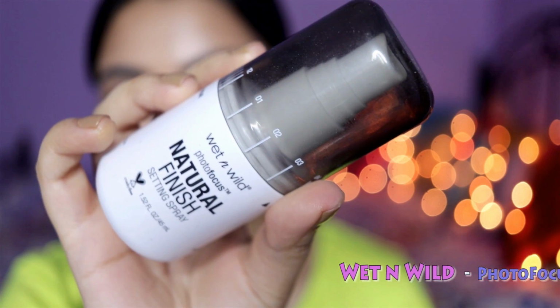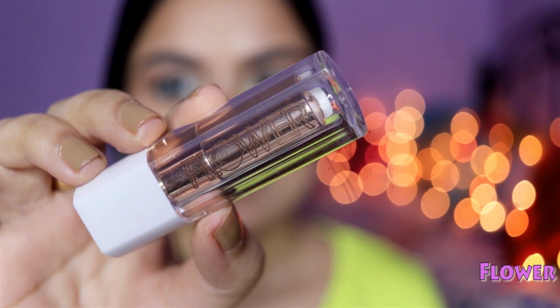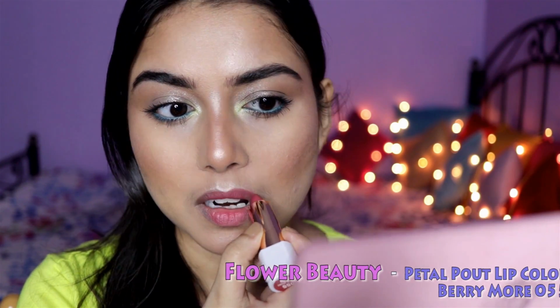So yeah, moving on, and I used a setting spray to set everything on my face. And now it's time for lipstick. For the first lip option, I kept a very beautiful pinkish mauve toned lipstick from Flower Beauty. Very beautiful color, nicely pigmented and suitable for almost all Indian skin tones, so I love it.